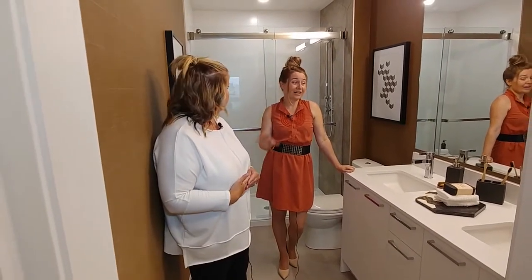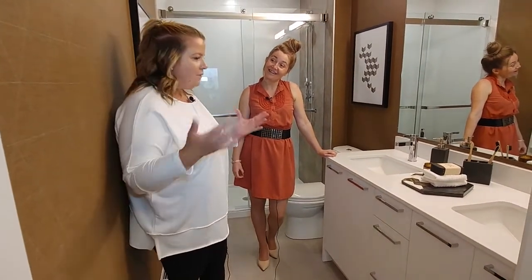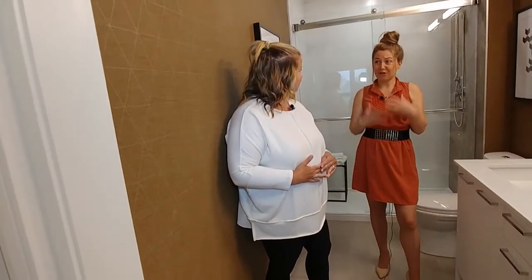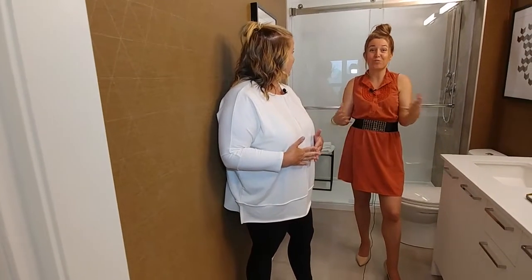Were there any other areas or anything else you wanted to point out? I think that was it. I think we just covered the main areas where they have the most storage. Well, thank you so much for being here today. I hope that you guys can use some of these tips and tricks. You are such a professional. I love how this all looks.